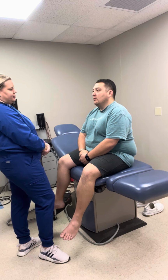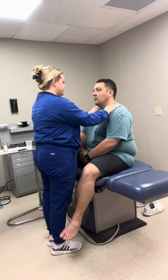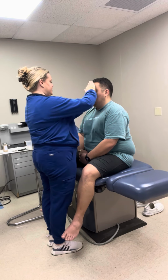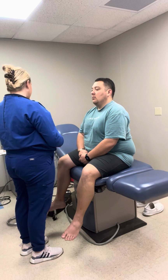Next, I'm going to test for cranial nerve number 11, which is your spinal accessory nerve. So I'm going to have you raise your shoulders for me, okay? And then move your head towards my hand, on the other side, forward, back, okay? So the spinal accessory nerves are intact, strength's 5 out of 5 there.